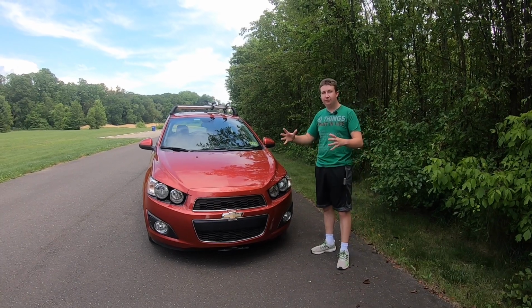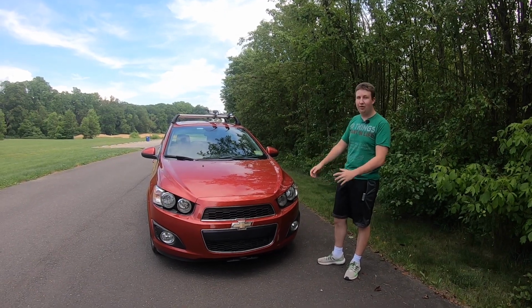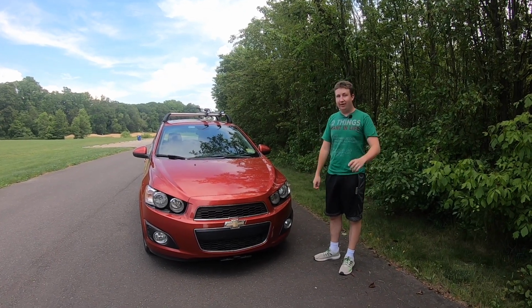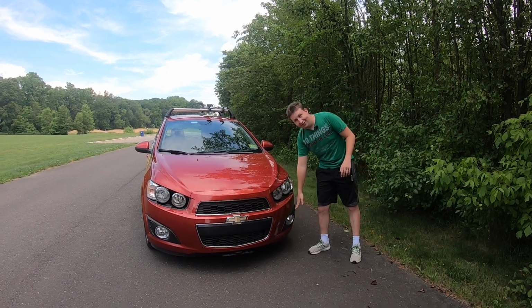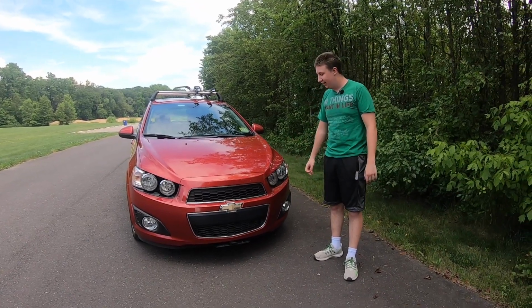So the Sonic is sort of your super compact hatch, slightly larger than the Spark and Aveo models from Chevy, but still a really small car and sort of a weird, kind of funky economy car. So with the LTZ, which is the top model trim, you get, of course, the fog lights up here in front and some of the other options you wouldn't really expect to see on a car like the Chevy Sonic.